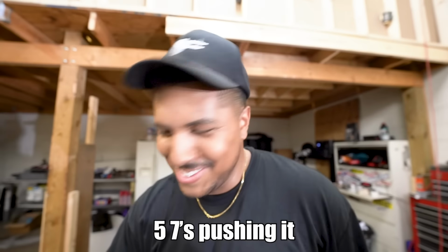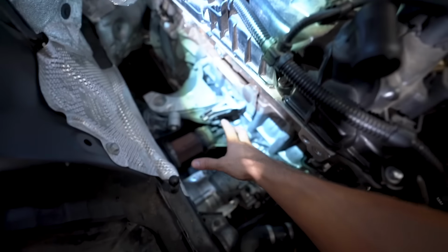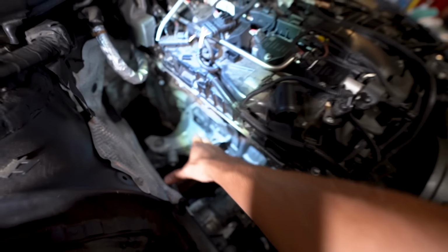Hey, yo. Does the new turbo have a height requirement? Better be at least 5'7" and up. 5'7" is pushing it. No, it's not. There's so much room down here. We could go like quadruple turbo. You could sleep a family of 4 on the left side of this motor.